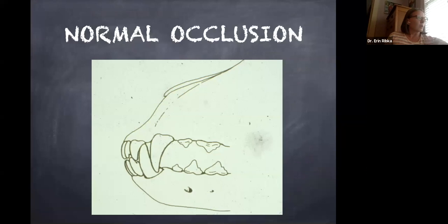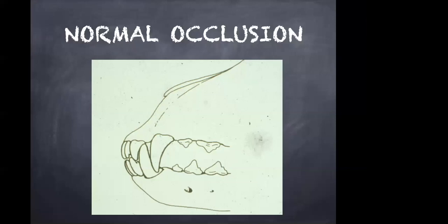Okay. So we're going to start first with what normal occlusion looks like, emphasizing to everybody that a bite evaluation is an important part of every puppy, kitten, baby animal wellness visit. So when they're coming in for those vaccines and things, absolutely should. I'm going to turn off the video for a minute because it's just going to bug me knowing that everybody's watching me move my hands all around. So we'll just go to the screen.